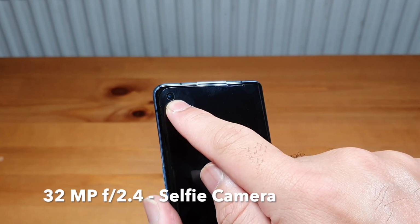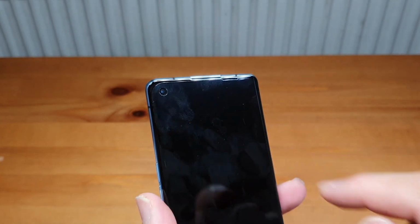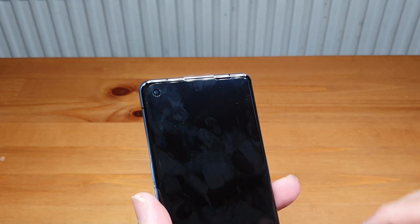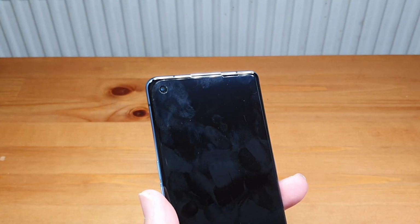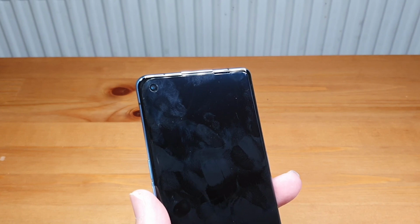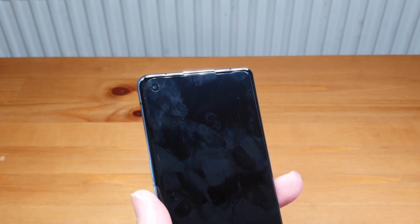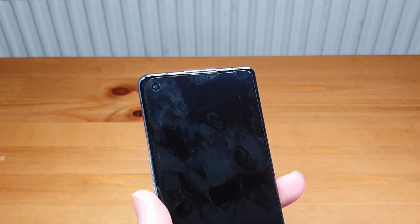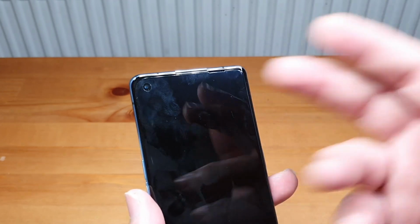I never understand why OEMs give such high megapixels to selfie cameras. I think, in my opinion, as long as you got a decent 12 to 16 to maximum 20 megapixel sensor and you put the right post-processing algorithms in, there should be good selfies coming out. There's no need for a 32 megapixel selfie camera. However, obviously they've given it to you, that's fine.